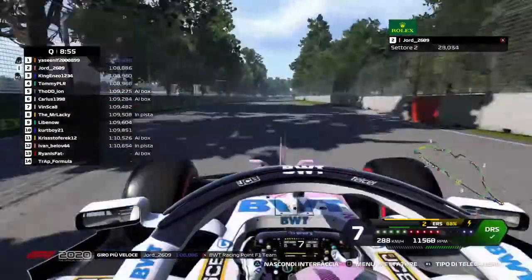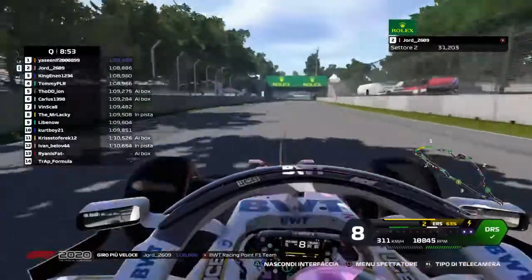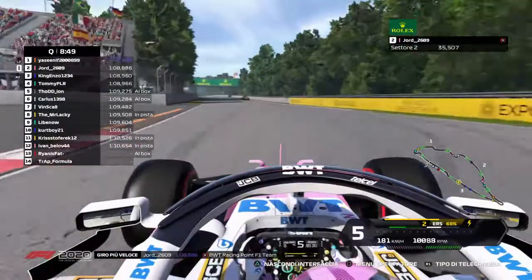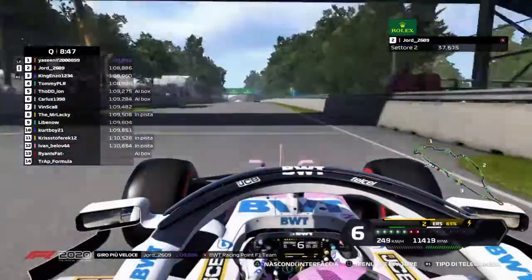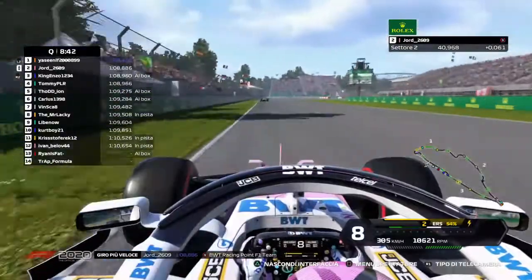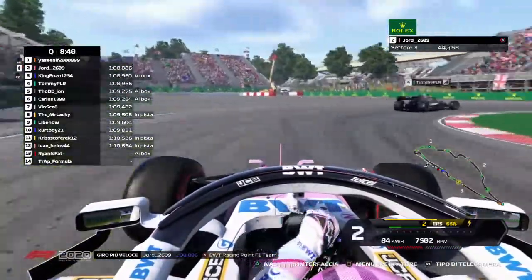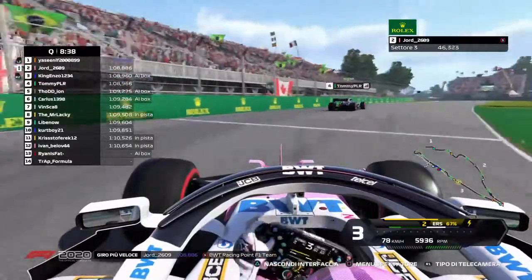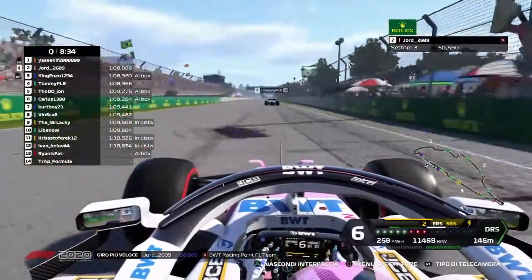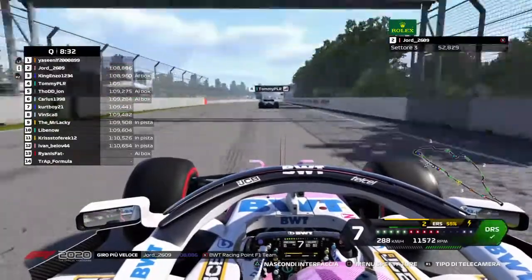So let's see. By the way, guys, I don't know if you're seeing the fastest lap tag at the bottom of the screen. It still says Jord, but of course this is wrong. The fastest lap right now was done by Yaselnev with the McLaren in a 1:08.4. So look at the top of the screen, not at the bottom. Sorry guys, this is a glitch of the game that is beyond my control.